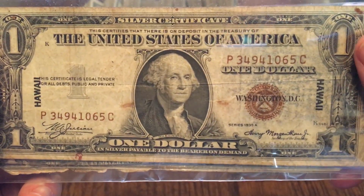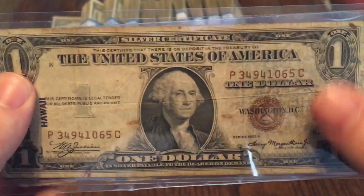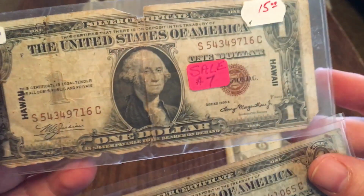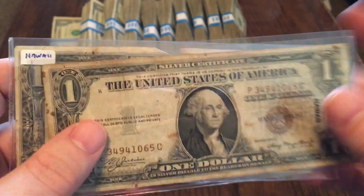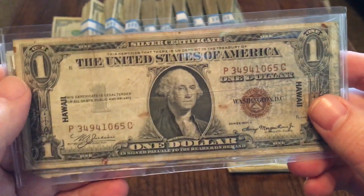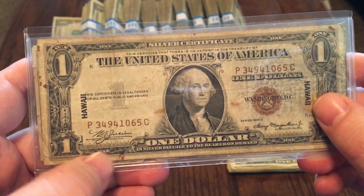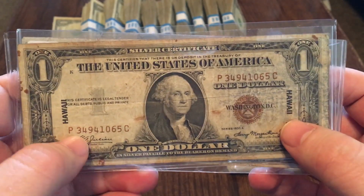This particular bill is a Series 1935A. You can definitely see it's a silver certificate. Same with the one behind it. Silver certificate. This is really rough. I got this at a show, but I couldn't pass it up because it was actually in a half-off bin. Anyway, this, as you can see, is a little different than your average silver certificate.